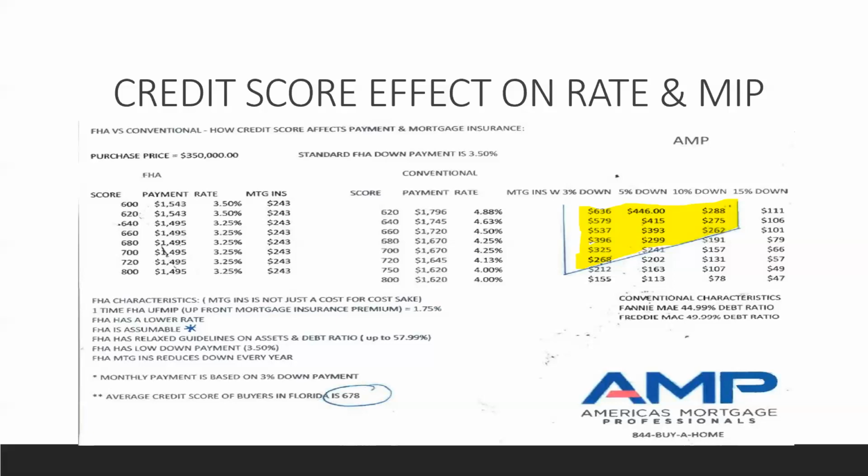Yes, ma'am. Does FHA still do the 2-1 buy-down? No, not really. No. They used to. But I think they were doing that more when the rates were in the 7%, 8% range. Now that they're below 4%, there's no need for it.